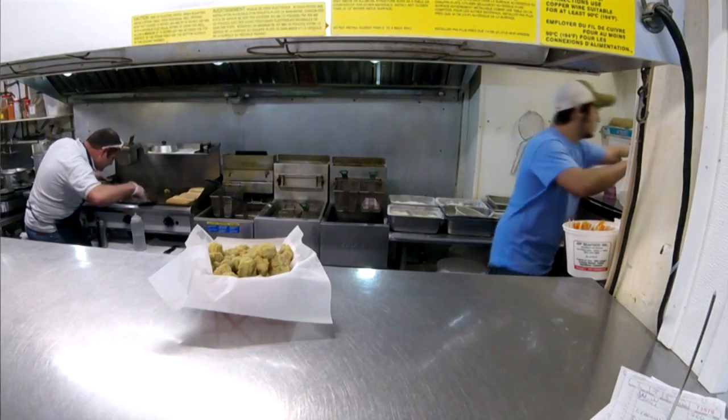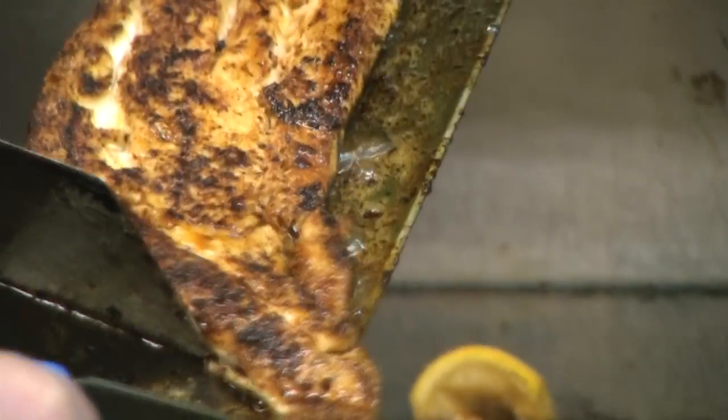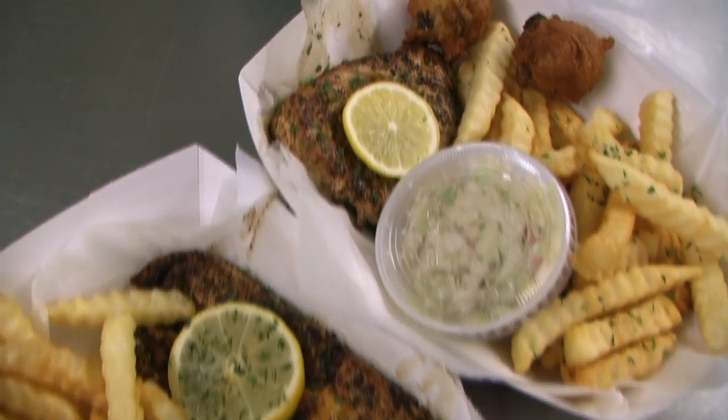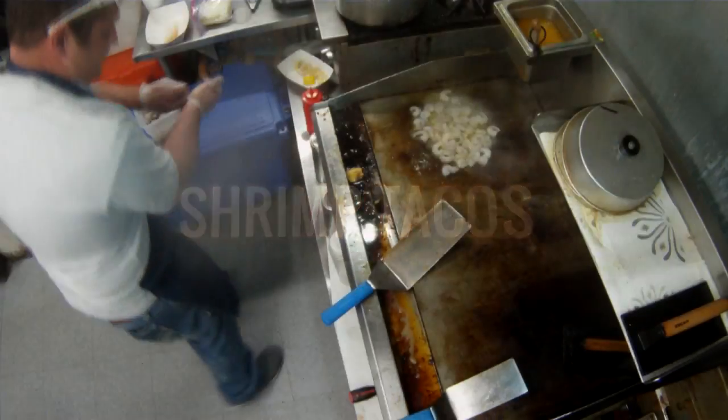All right, and that snapper's gonna be done too. So as you can see what the snapper looks like. And that is the snapper dinner. Of course you got coleslaw that comes with it. A really fast process and a fast kitchen, so.